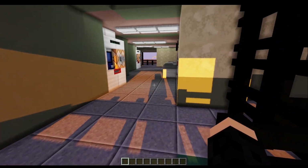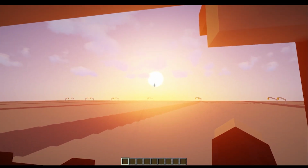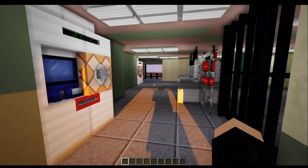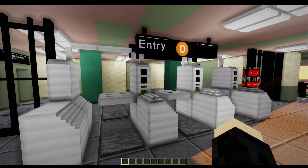So let's go over here. Over here we have the mezzanine. If you look this way, you can stare directly at the sun and lose your vision, or you can go over here and you have some turnstiles. You've got about 4 turnstiles.